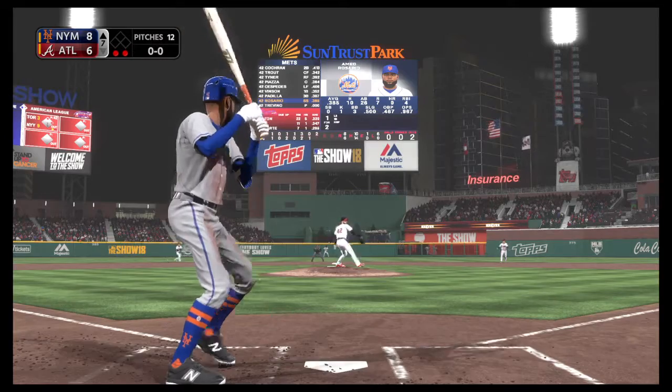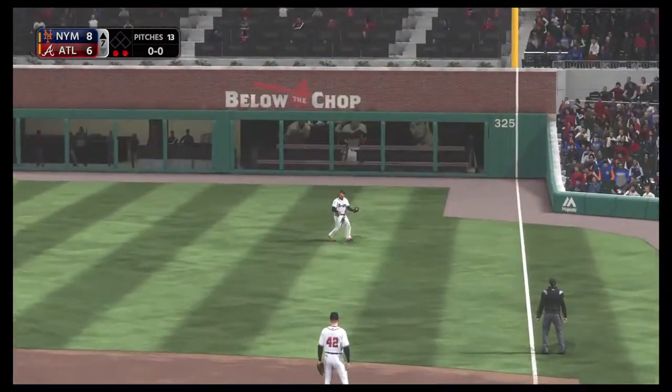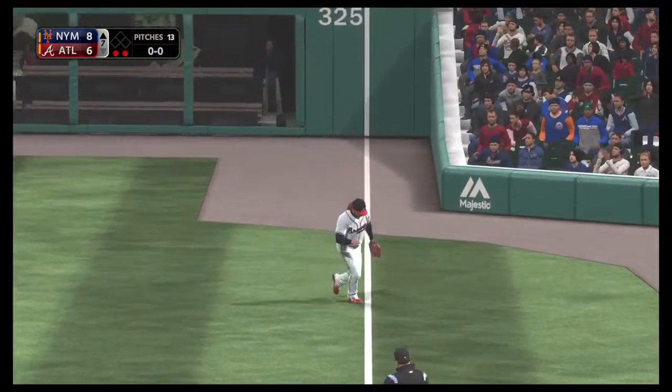He's ready. Here's the first offering. Heading out toward shallow right. Right fielder giving chase. He's got it. A great running play.